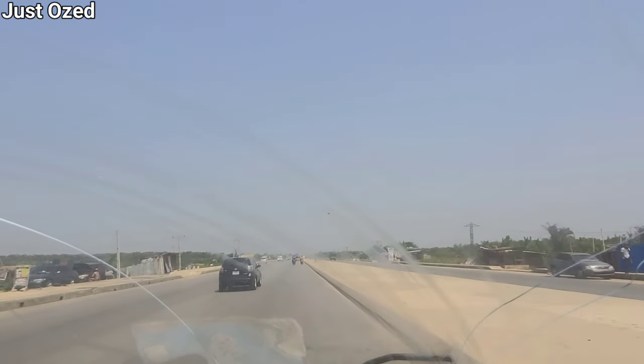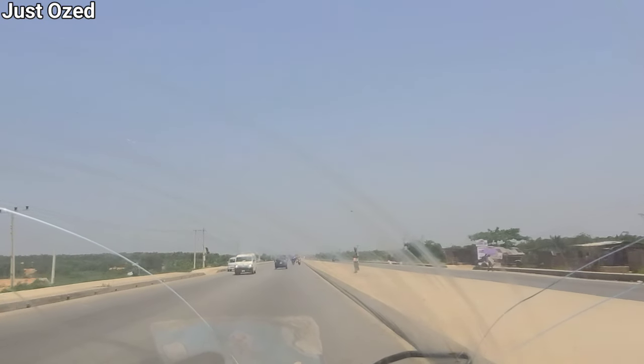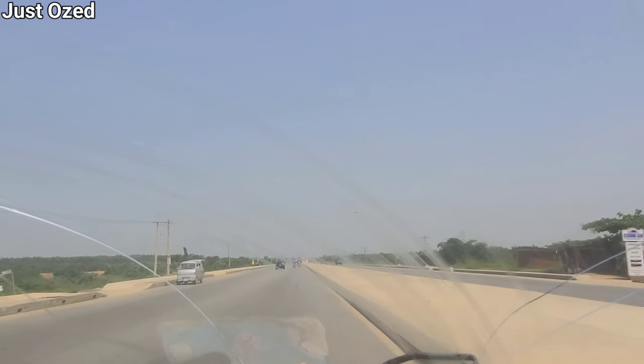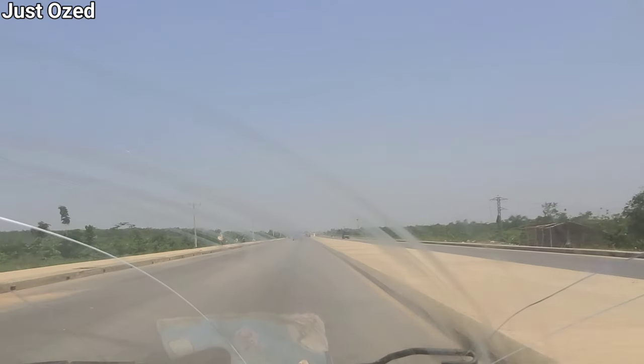I had to take a cab to Araromi where they are actually working, when I was coming. So we'll be seeing things going on from this section down to Araromi. Please forgive me if the pictures are not clear enough. It's a commercial vehicle.